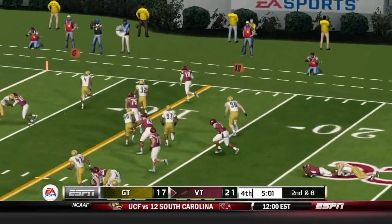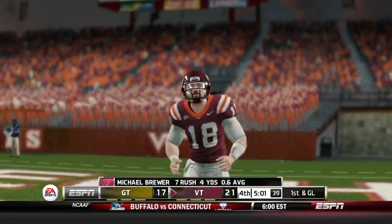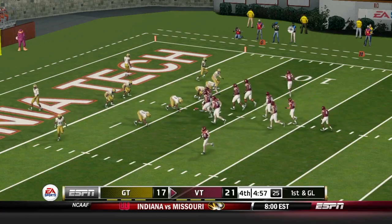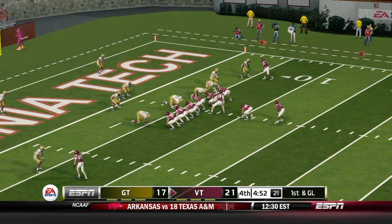Got the corner. Inside the 10. And they push him out at the 6-yard line. So with that run, they pick up another first. Just a nice job again up front by the offensive line. They're doing a good job of neutralizing the defensive front, and it's allowed them to move the ball down the field.